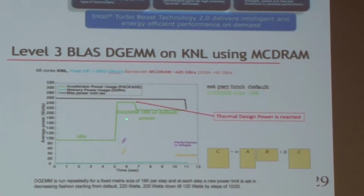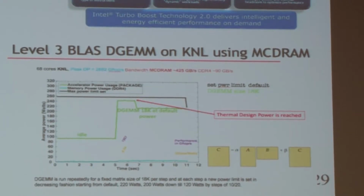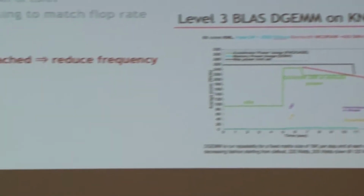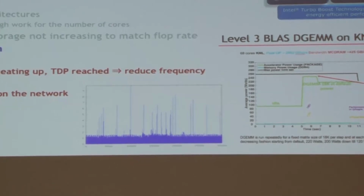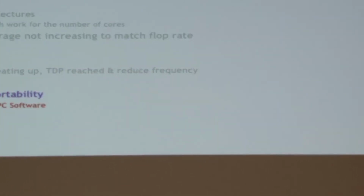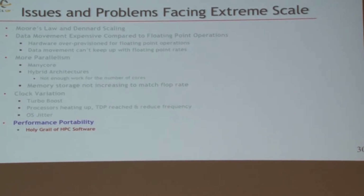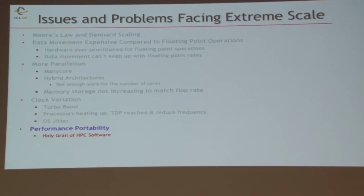So the thermal design point is reached, and the cycle time is reduced, and the power requirements go down, and my computation takes a little bit longer now to compute because of that adjustment that was made. It's out of my control. It's being done in the hardware. So that's going to present an issue in terms of this clock jitter, which may cause things to be affected in a way which was not anticipated, and synchronization causes issues there.